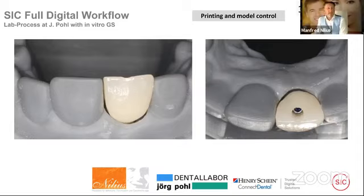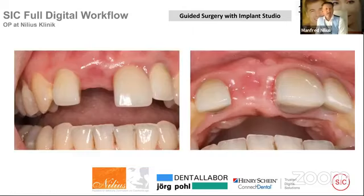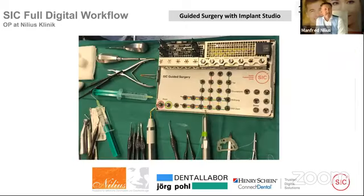And the next, this is a patient. You can see the young lady in the middle and the team. Now she's laughing because it's before the operation, and now the operation starts. This is the clinical view. This is the tray from SIC, the navigational tray, and you can see in the lower right the template.